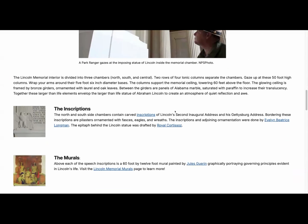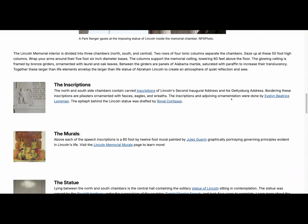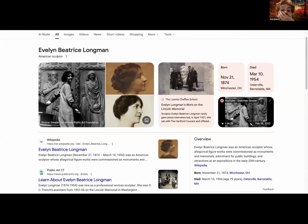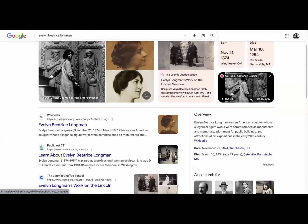Interior, the inscriptions: his second inaugural address and his Gettysburg Address. The inscriptions and ornamentation were done by Evelyn Beatrice Longman. She was a protege of Lincoln statue sculptor Daniel Chester French, but rose to become a skilled artist and sculptor in her own right. She completed all of the Lincoln Memorial interior decorative carvings surrounding the Gettysburg Address and second inaugural address. Have you ever heard of her before? Yeah, we've talked about her before.